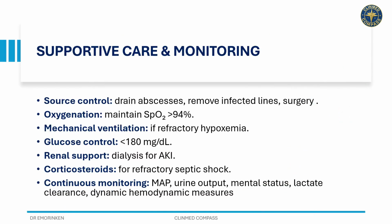A brief on supportive care and monitoring. Supportive and adjunctive care are essential aside from the bundles we've just discussed. For example, source control is critical. This may involve draining of abscesses, removing infected lines, or surgery if needed. Oxygenation, maintaining oxygen saturation above 94%. Mechanical ventilation, if there is refractory hypoxemia. Glucose control is also important. You maintain glucose below 180 milligrams per deciliter. Corticosteroids, important for refractory septic shock. Continuous monitoring should track the mean arterial pressure, urine output, mental status, lactate clearance, and dynamic hemodynamic parameters.